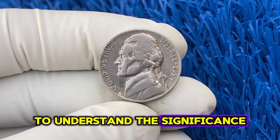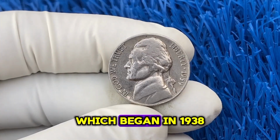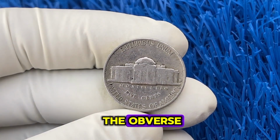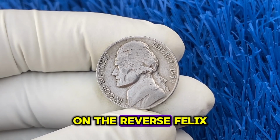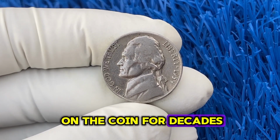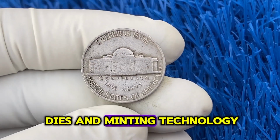To understand the significance of the 1959 Jefferson nickel, we first go back to the origin of the Jefferson nickel series, which began in 1938, replacing the Buffalo nickel. The new design featured President Thomas Jefferson on the obverse and his Virginia home, Monticello, on the reverse. Felix Schlag was the designer chosen through a national competition. His work would remain on the coin for decades, but over time subtle changes were made, some intentional and others due to wear on dies and minting technology.